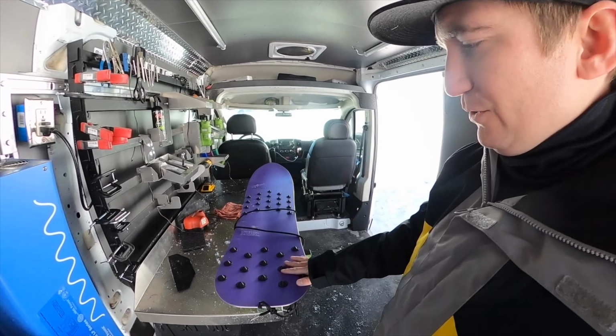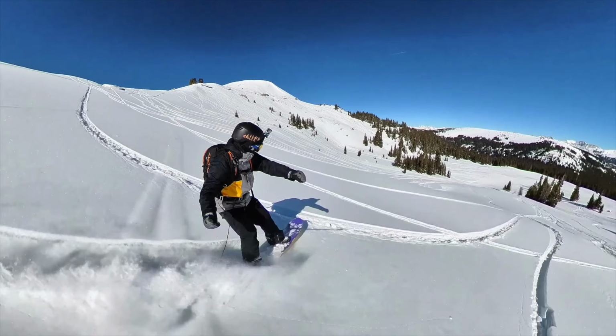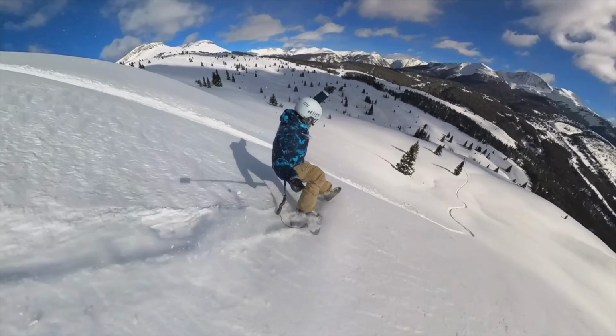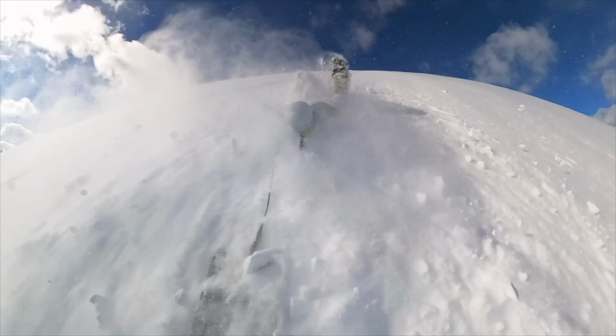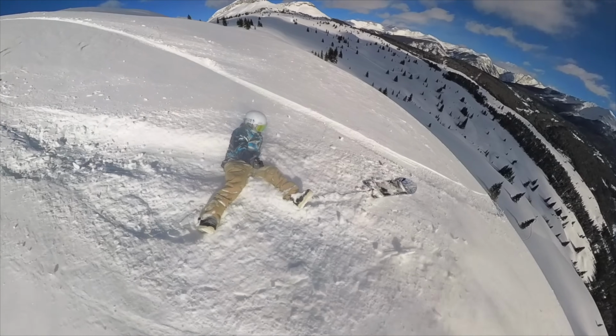Now, I've ridden two types of POW surfers, the Burton version and the Jones version. I definitely struggled turning on the Jones version. The Burton one, it's a lot thinner. It turned a little bit more nimble. But these things are weird. The slams oddly hurt more than you would think. Like, you're like, oh, I'm not strapped in, it's gonna be fine. No, you fall not strapped in, because normally you're cooking. They're brutal. Whoa!